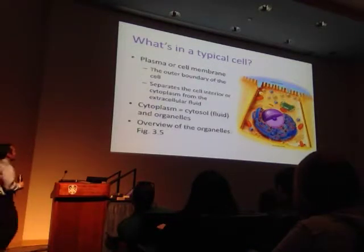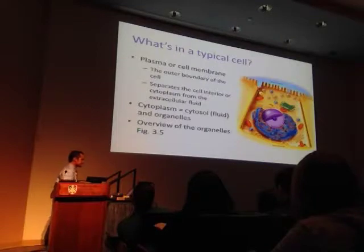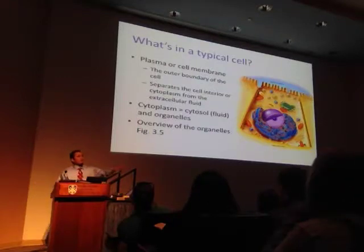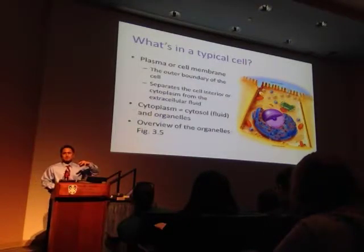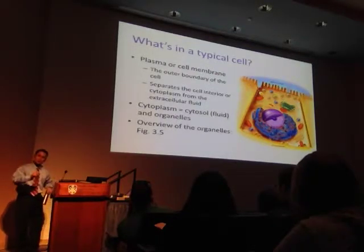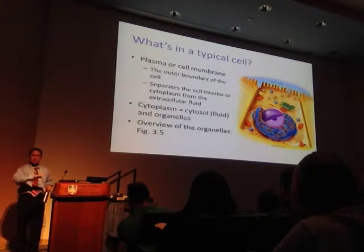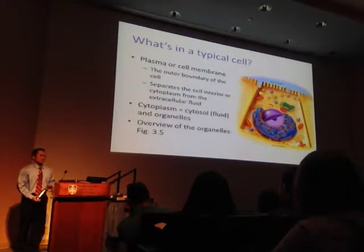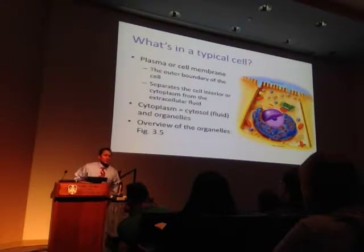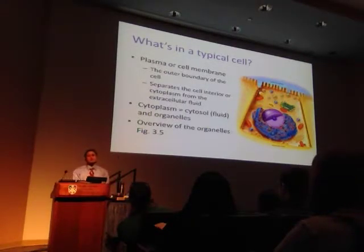Well, we know that there's a plasma or cell membrane. It's the outer boundary of the cell. Remember how I said in the last lecture it's important to be able to compartmentalize and separate the inside from the outside. So the cell membrane or the plasma membrane, 2 terms that really mean the same thing, help to separate the inside from the outside. Who cares, right? I already knew that. Well, it becomes really important later in the lecture when we start moving ions and putting certain concentrations of ions on one side of the membrane and other concentrations on the other side. Still, who cares?